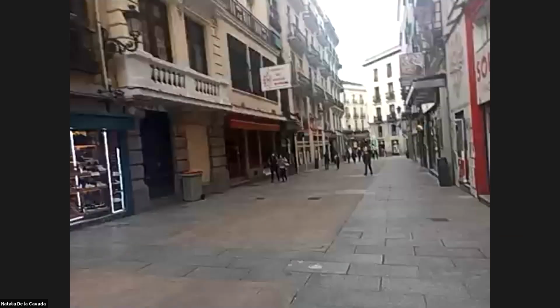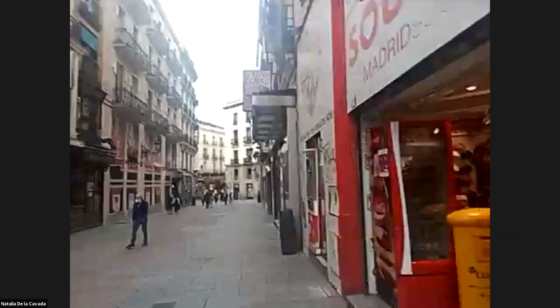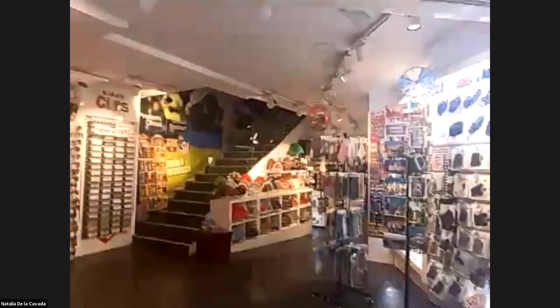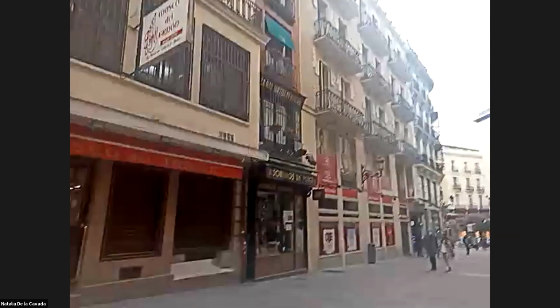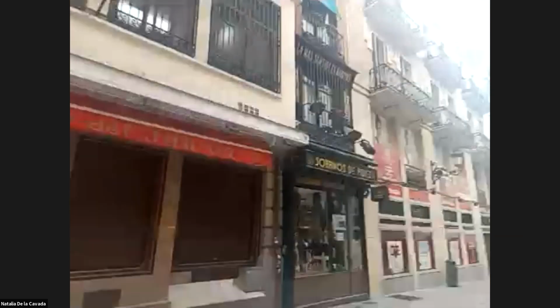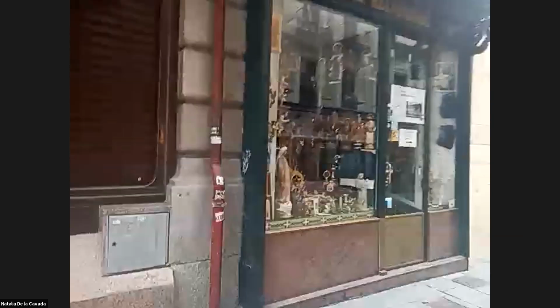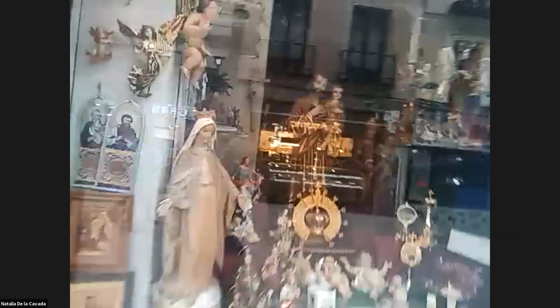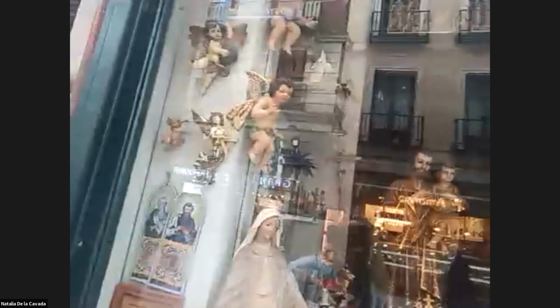We are heading towards Puerta del Sol. More souvenir shops. A lot of them have been closed. Okay, this is very typical from Spain. As I said, religion is dying a little bit with the new generations, but in my grandmother's time in Spain, this is very typical. All the grandmothers have a lot of this in the houses. You know, very Catholic.